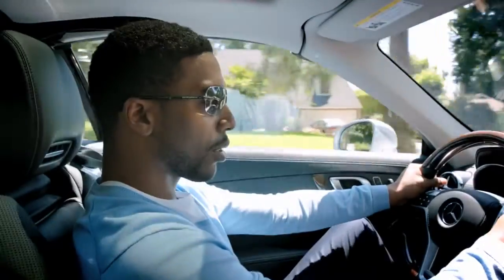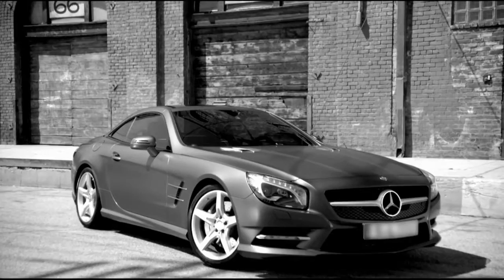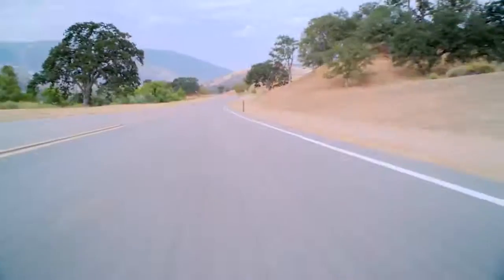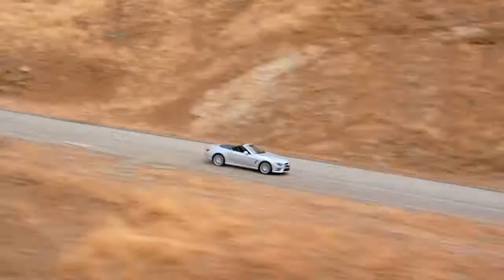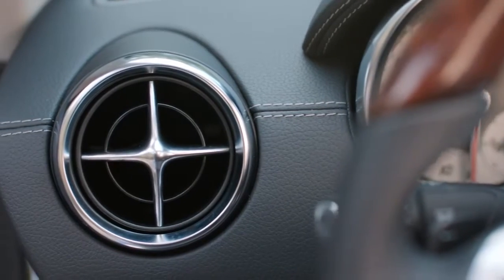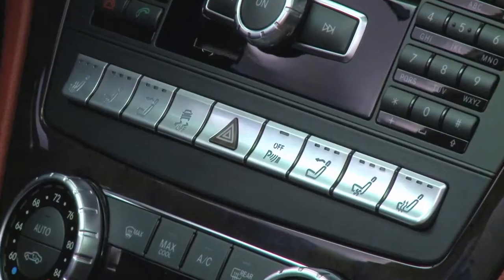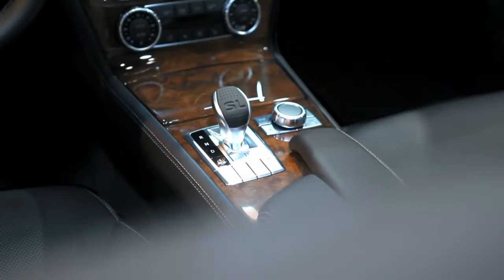Now, Mercedes describes this car as the state of the art from the company that invented the art. And art is no exaggeration. These air vents harken back to the design of the original SL and are surrounded by some of the most advanced onboard technology ever to find its way into an automobile.